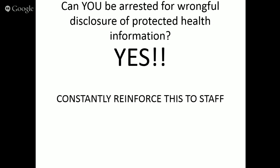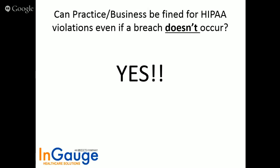And I've sat in a lot of court cases where this is going on, and the staff member says, oh, I just didn't know. Well, you need to make sure they do understand. Can the practice or the business be fined for HIPAA violations even if a breach does not occur? Yes, that's another big change with the omnibus rule.